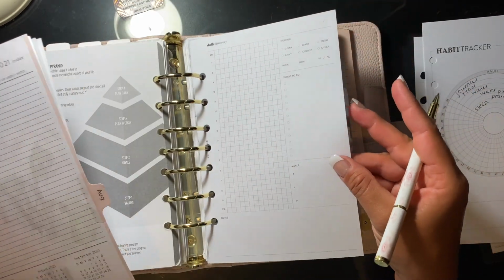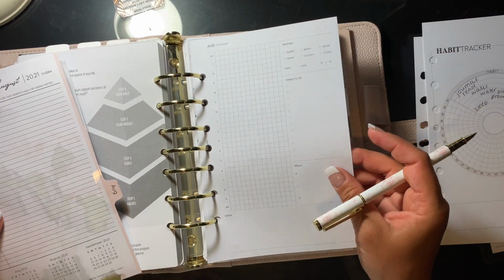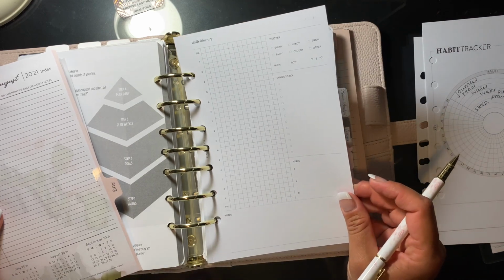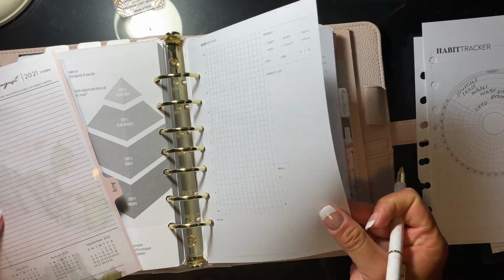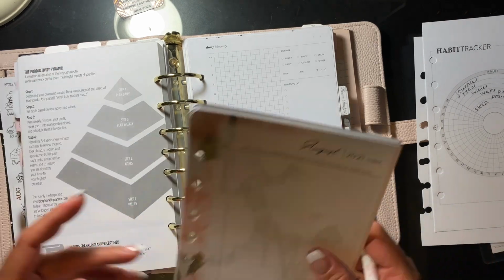Oh, and then I just wanted to show you guys, this is actually the daily itinerary from Cloth and Paper. These, I didn't like round the corners at all. I just left them the way they are. But I did hole punch them. These are from Cloth and Paper. They're from my very first subscription box, but they're really nice. Paper is really thick. It's almost like a cardstock paper. All right, let's get into it.